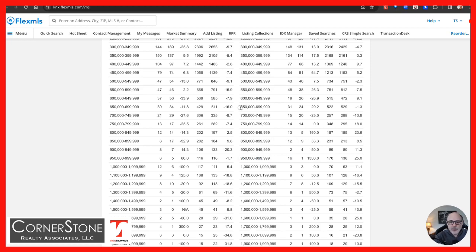Also, we had 31 go under contract in the 650 to 700, 15 between 700 and 750, 14 between 750 and 800, 13 between 800 and 850, and 12 between 850 and 900. We are definitely seeing homes go under contract.